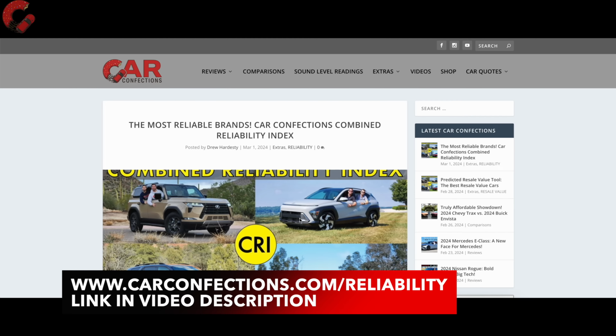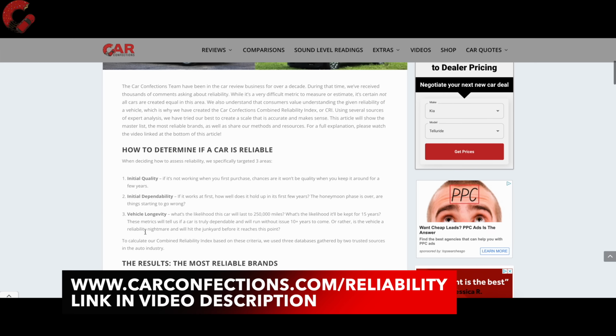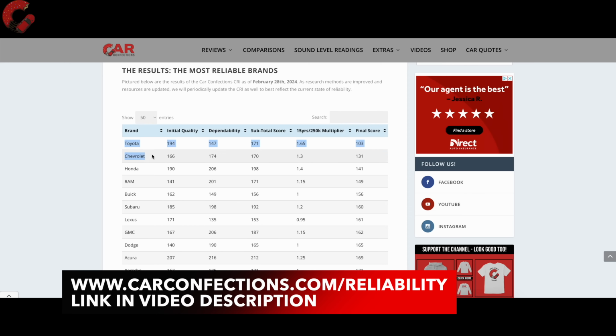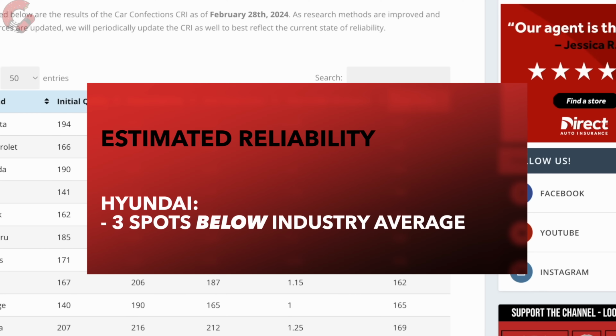Now, we've also done the same for combined reliability by developing the Combined Reliability Index. This takes into account several studies from trustworthy sources and combines them to paint a more holistic picture. In this regard, Hyundai is rated a few slots below the industry average for all vehicle makes.